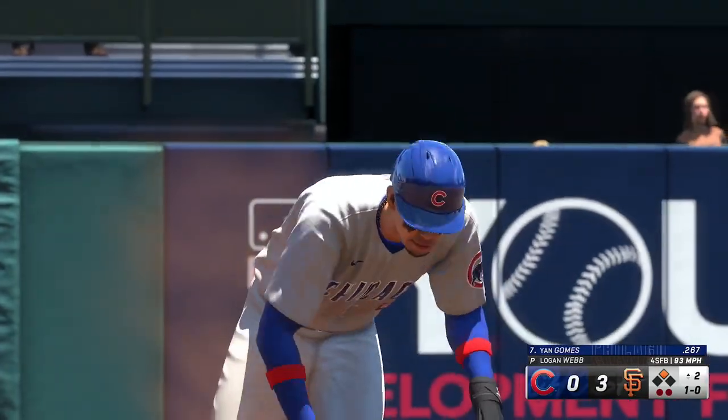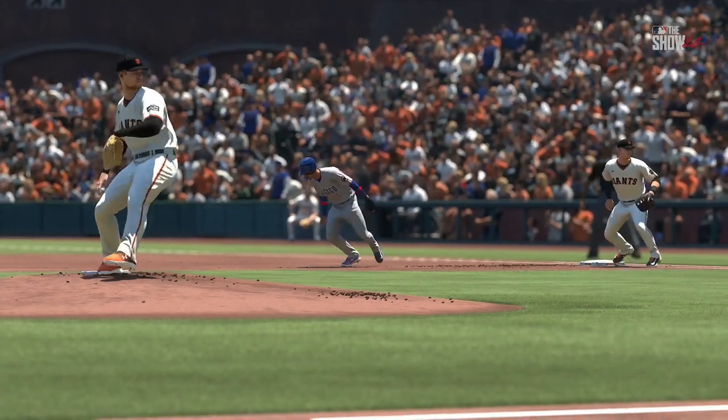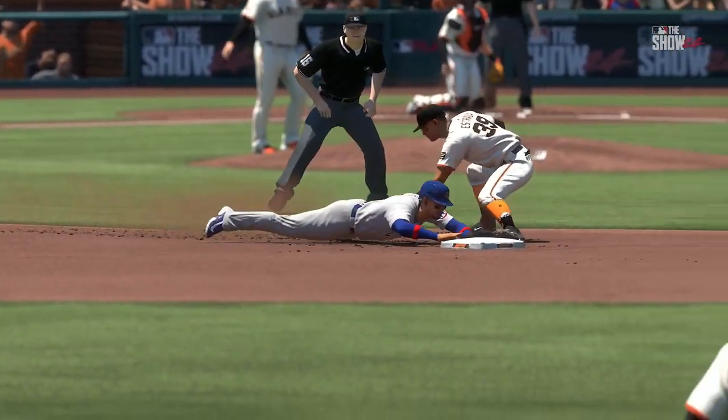But with a good arm behind the dish, it's definitely a roll of the dice here to try to steal second base. Man, he can zip it down there so quickly. That was a pretty good throw as well, but really good, clean, stolen base. He could be pretty proud of himself.